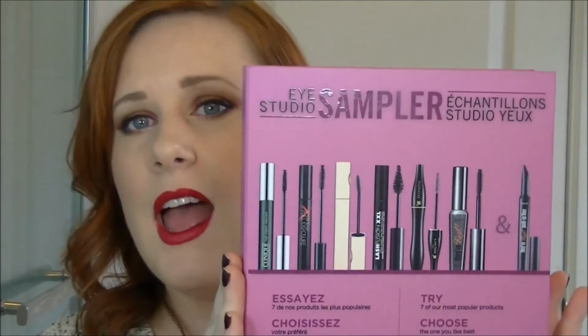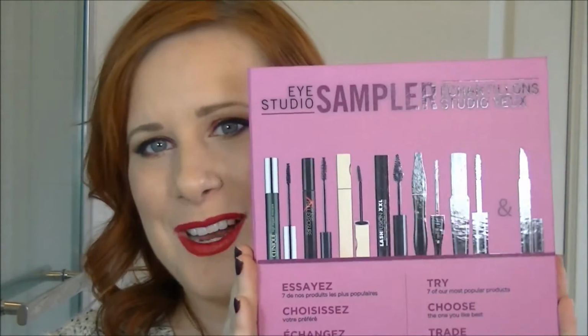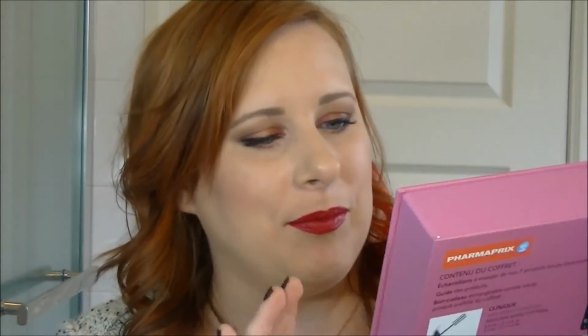Guys, this is going to be a quick overview of something that is exclusive to Canada. I got this at Shoppers Drug Mart. This is the Eye Studio sampler, and it's a mascara sampler, and it looks like this. And my fantastic friend Reem put this aside for me so that I could make sure I got it.